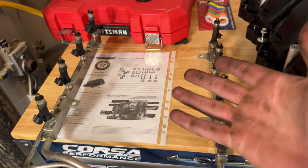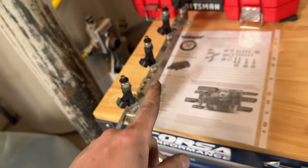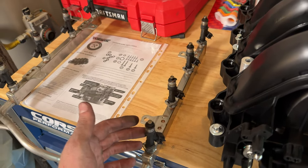All right, now that you got your fuel rails off, see these O-rings right here? They're pretty crusty and dirty. So Dorman actually gave you some new ones. So make sure you put those on because you need those for this new intake. So I'm gonna go ahead and swap those now.